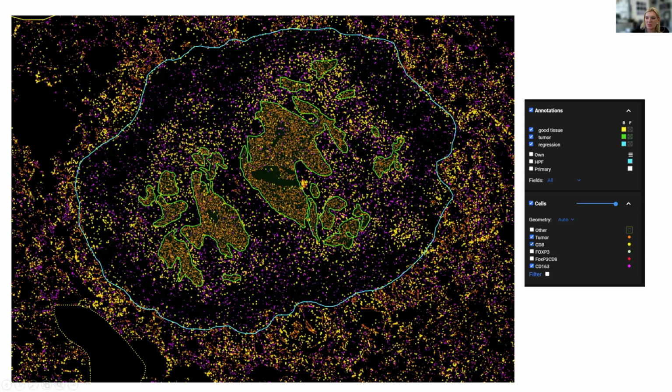This is a tumor that's been treated by immunotherapy, and this blue line is where the tumor used to be. The green line is where the tumor is now. So you can see maybe 2/3 of the tumor has regressed, and we're able then to map the different cell types in the regression bed and see what I like to call the immunoarchitecture, how the immune cells have to be organized to facilitate that tumor regression. And we hope that that'll lead us to a better understanding for treating those patients who are still resistant to therapy.